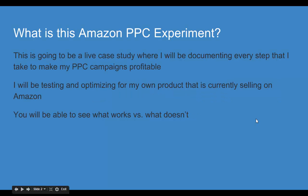So here we go. What is this Amazon pay-per-click experiment all about? Basically, this is going to be a live case study where I'll be documenting every step that I take to make my pay-per-click campaigns profitable. I was already going to be running Amazon pay-per-click on my products once I got my new shipment in, and I thought, hey, might as well turn it into a case study experiment and kill two birds with one stone.